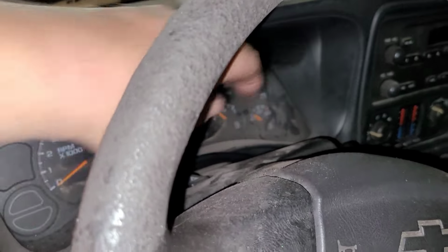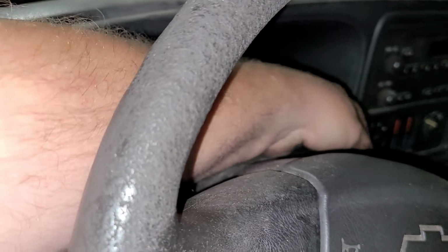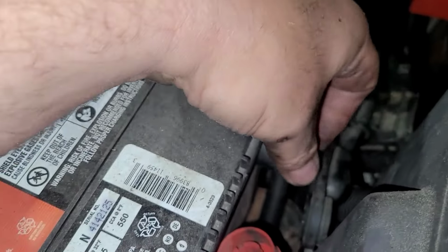Now reach in and put the key in the run position. It's actually in the run position now. Key's in the run position. And now we can connect the battery.